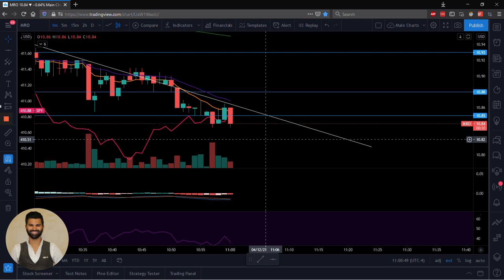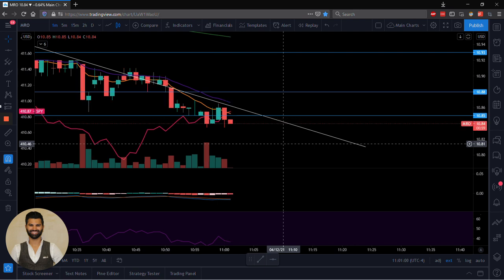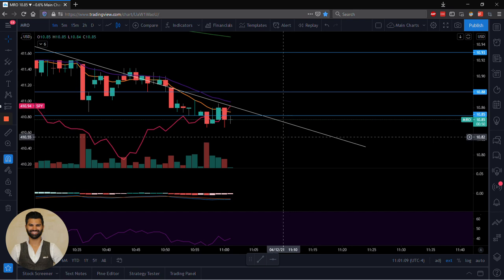RSI to the downside as well. Yeah, everything looks bad on this. Did it break 85? Yep. It just touched 84. All right, we got a plan to get out of this trade. That's enough. All right.